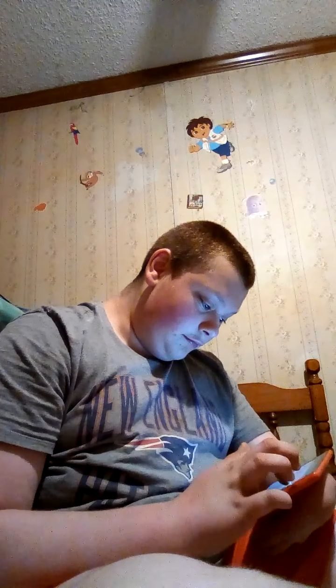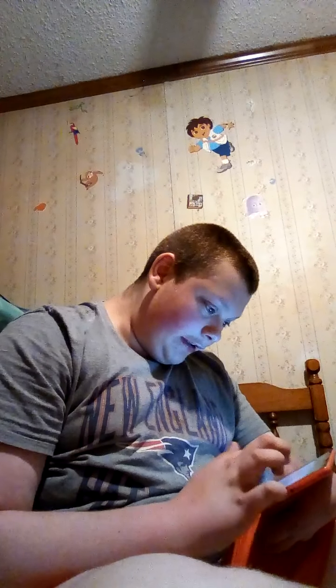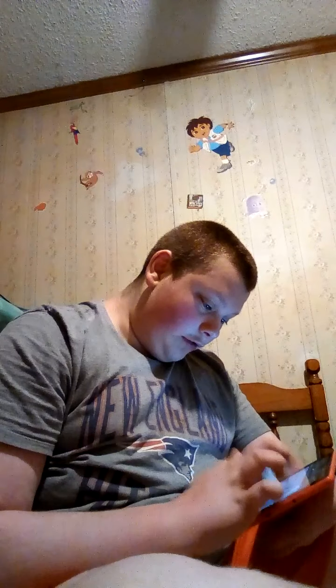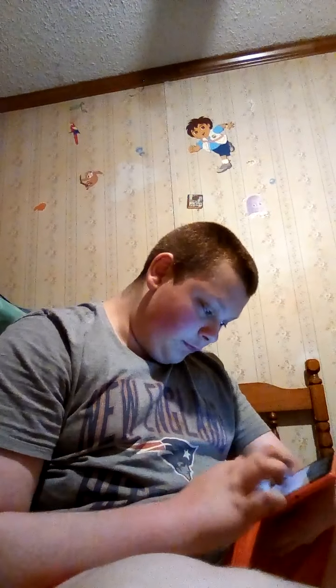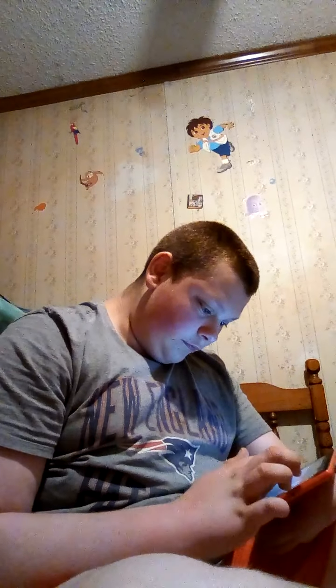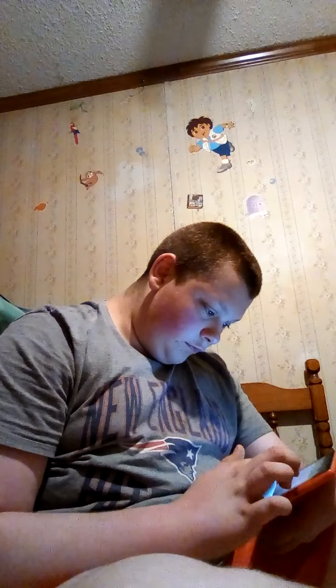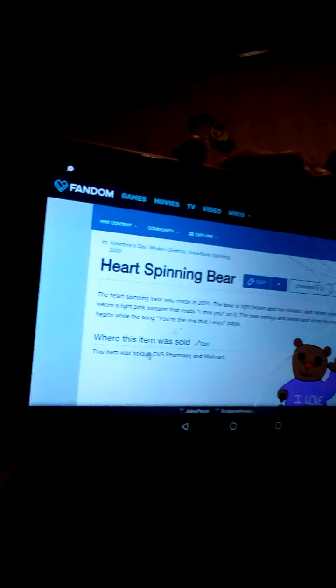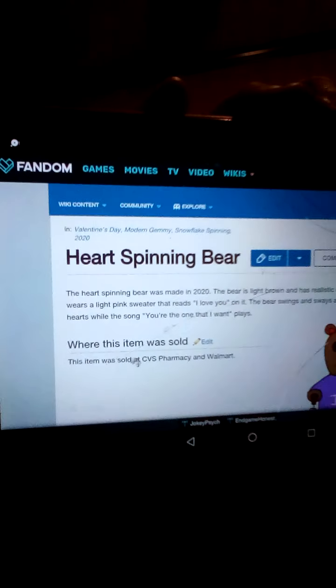I'm on Snowflake spinning right now. I guess I'll show you the spinners. Just letting you know, a couple of them look real, but they're not. I guess I'll show you this one. A heart spinning bear! See? Look at a heart spinning bear.